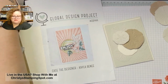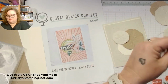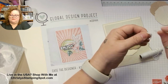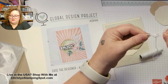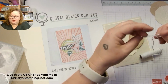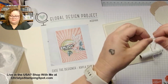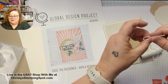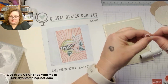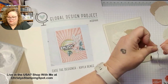I had my white baker's twine here. I love bows. Let me make a little bow with this. I don't know if that'll work. I think one of the cards I made the other day, I forgot to put the bow on. I sometimes do that. Oh yeah, that's pretty. Okay, so here is our bow.